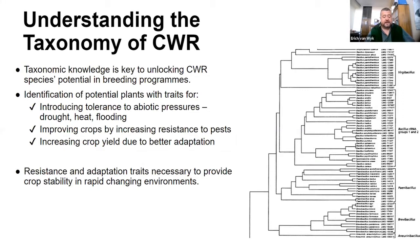Taxonomy gives us the basic understanding to be able to identify the resistance and adaptive traits necessary to provide crop stability in a rapidly changing environment.